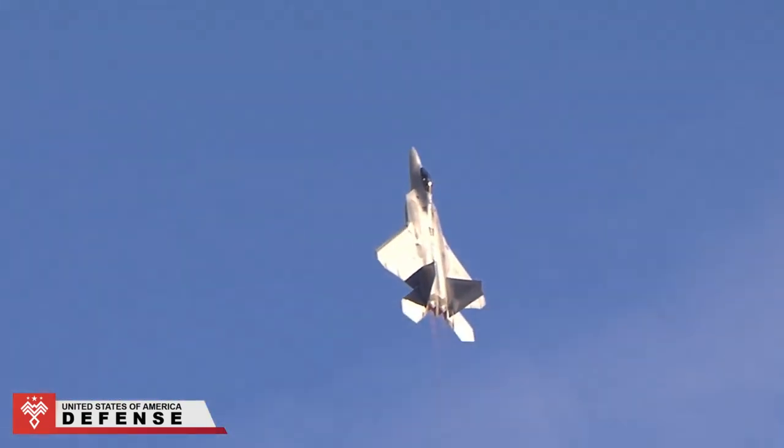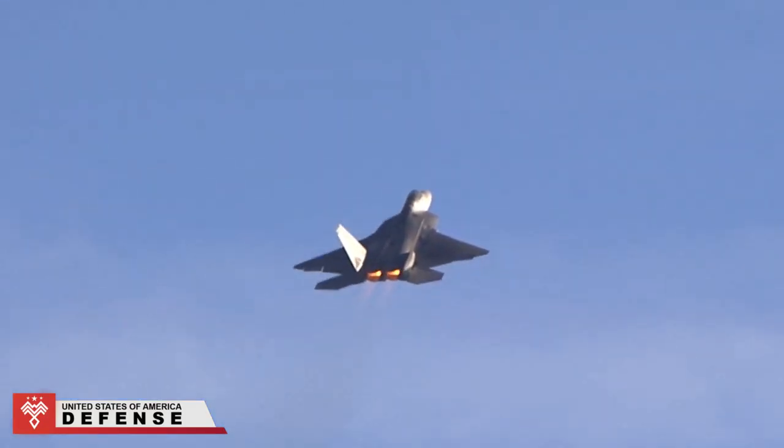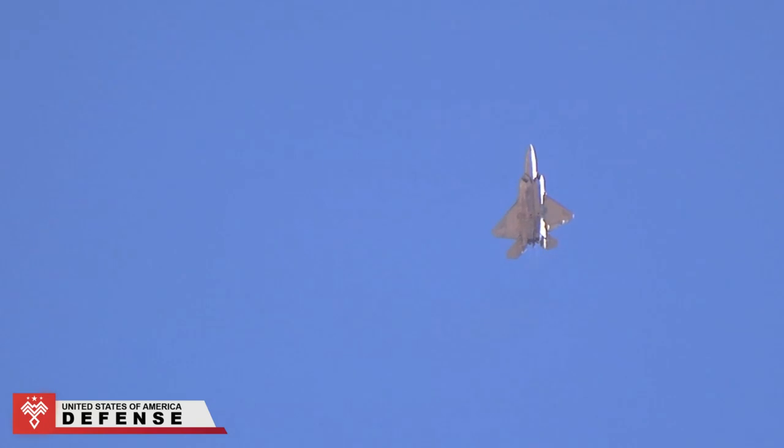Advanced aero design, advanced flight control, thrust vectoring, and a high thrust-to-weight ratio provide the F-22 the ability to cope with all current and projected aircraft. The design of the F-22 Raptor has been extensively tested and refined aerodynamically during the development process.